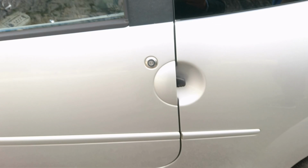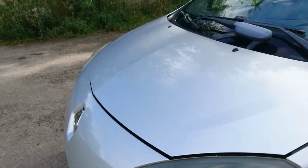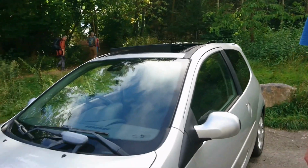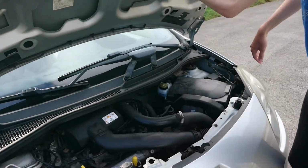These little door handles remind me of something, like a Peugeot 106 or something like that, the 3-door versions. It looks like they should work like a Peugeot 106, but they just kind of don't. Yeah. Very strange door handle. It's just the way that it goes. Right, you wouldn't mind opening your bonnet, sir, because it's very difficult for me to do that one-handed.